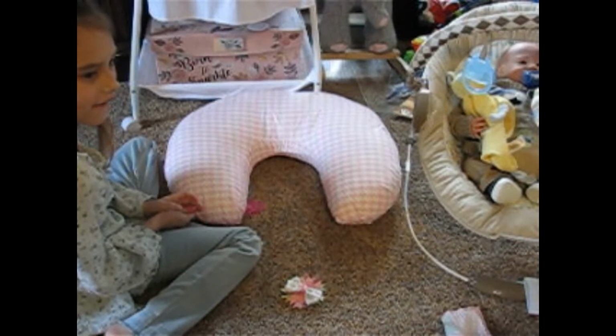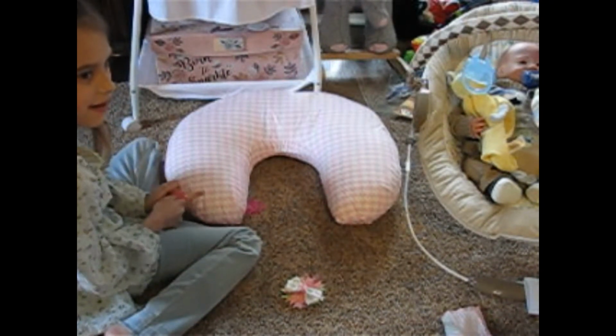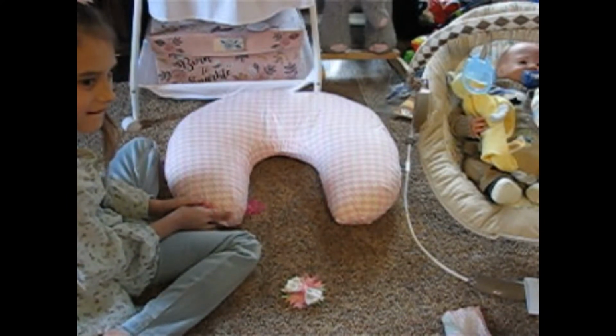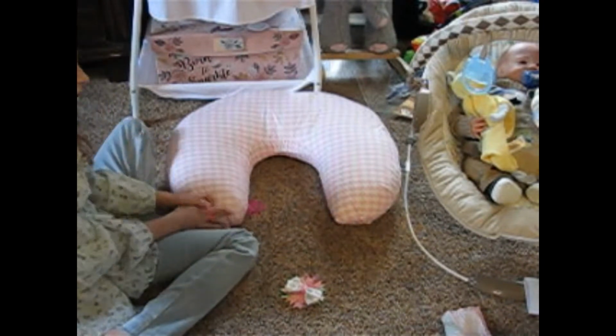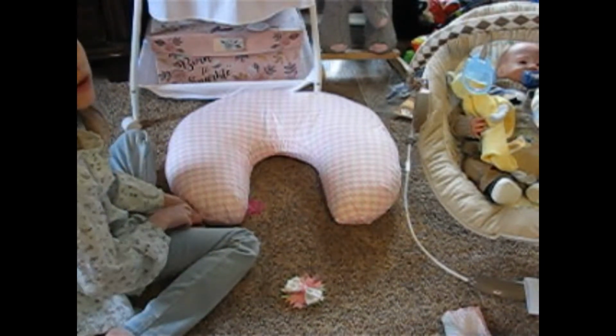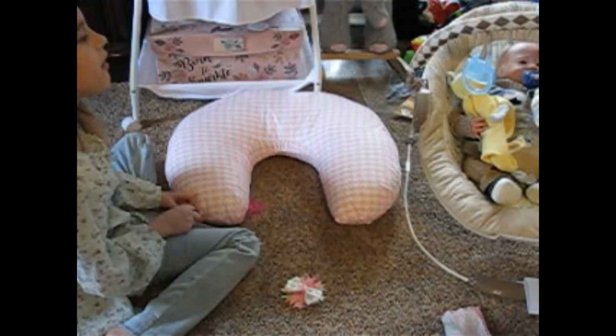I like it when Bella has ponytails. You like Bella having cute little ponytails? Yeah. Well, that's the fun part of having a baby that's got hair. She can have a little ponytail. Gavin's not that fun, but he's really fun to play with because he still looks good.